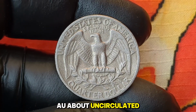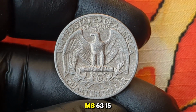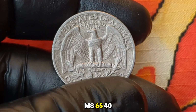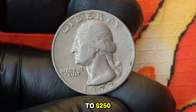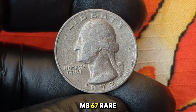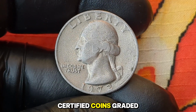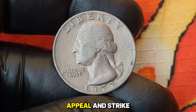AU, About Uncirculated: $3 to $6. MS60: $8 to $12. MS63: $15 to $25. MS65: $40 to $60. MS66: $150 to $250. MS67: rare, can reach $350 plus. Certified coins graded by PCGS or NGC sell for even more depending on eye appeal and strike quality.